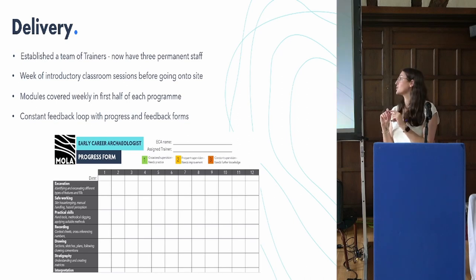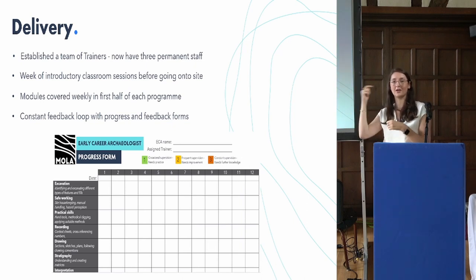So our trainers would sit down with them every week, and this is a progress form, which is really useful for visually charting. It literally shows them, oh, this is where I need to work a bit more. Oh, I've actually done really well in this. And then there's a feedback form, which gives more detailed information. And we found that formal feedback was much more effective than informal, which tended to go in one ear and kind of out the other.